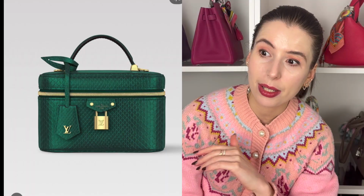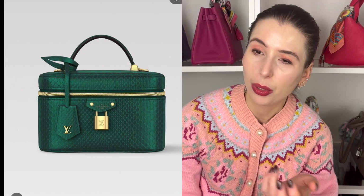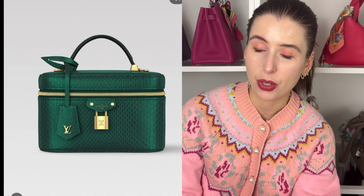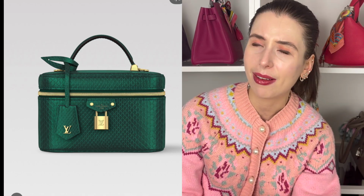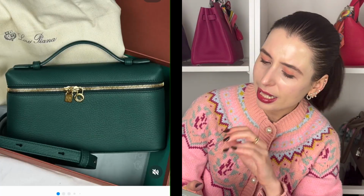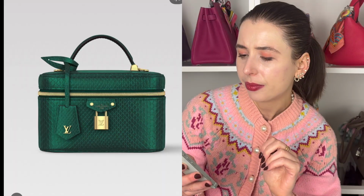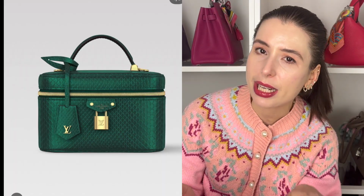Whereas I think Louis Vuitton is kind of doing the same silhouette, but they're making it a bit more extra, which I guess is more in the vein of what Louis Vuitton is like as a brand. They're a bit more over the top, like with the monogram, and a little bit more flashy. Loro Piana is very not flashy. It just kind of speaks for itself, if you know, you know kind of situation. So yeah, they're taking a similar silhouette and making it a bit more Louis Vuitton-esque by making it a bit more flashy. But yeah, what do you reckon, guys? What is your favorite iteration of this pochette?